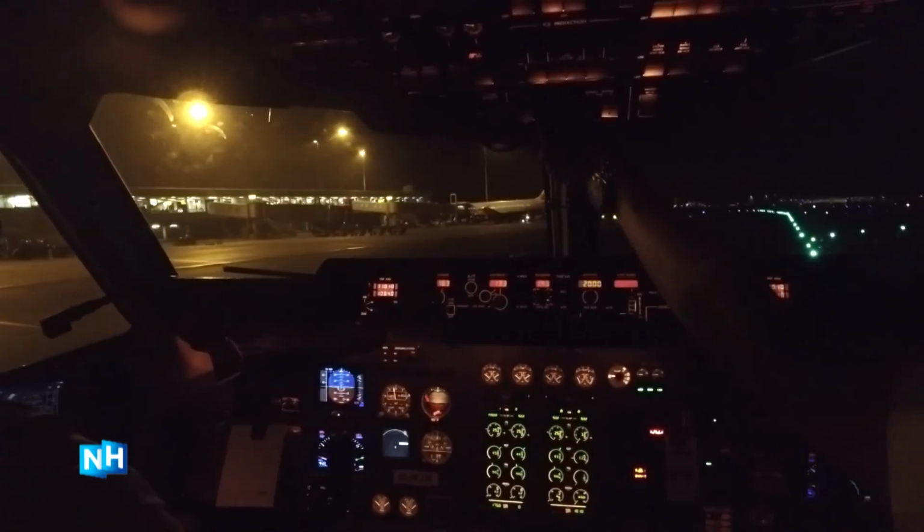And docking system inside. Happy to take taxi light off. Taxi lights off.